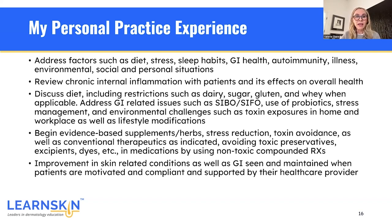We discuss diet, including restrictions such as dairy, sugar, gluten, or whey when applicable. We address GI issues, which can have a huge role when somebody may be dealing with conditions such as SIBO, small intestine bacterial overgrowth, and SIFO, small intestine fungal overgrowth. Their use of probiotics, stress management, and environmental challenges such as toxin exposures in the home and workplace, as well as lifestyle modifications.